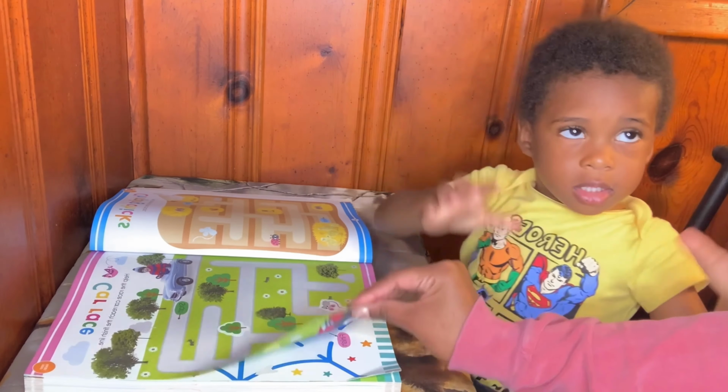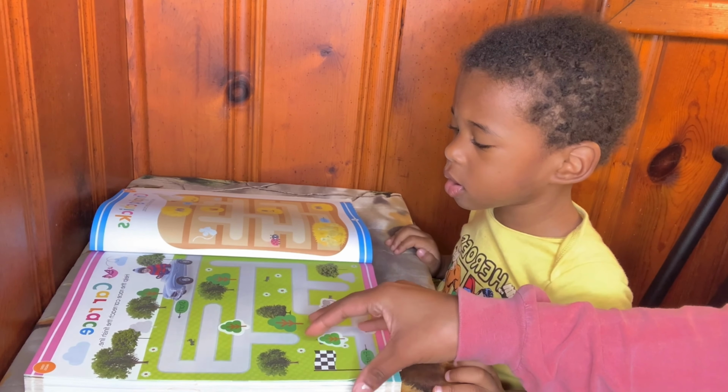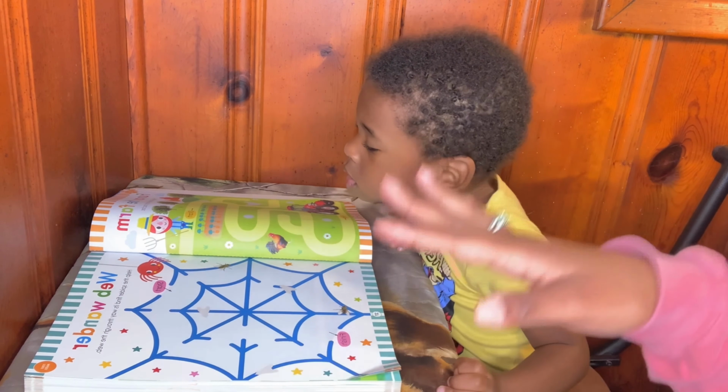Like when he was 1 year old. Yay, I'm sorry. Good job. When he was 1 year old trying to do this, he was not really sitting down for real. I guess he got used to it. And I do things that he enjoys.